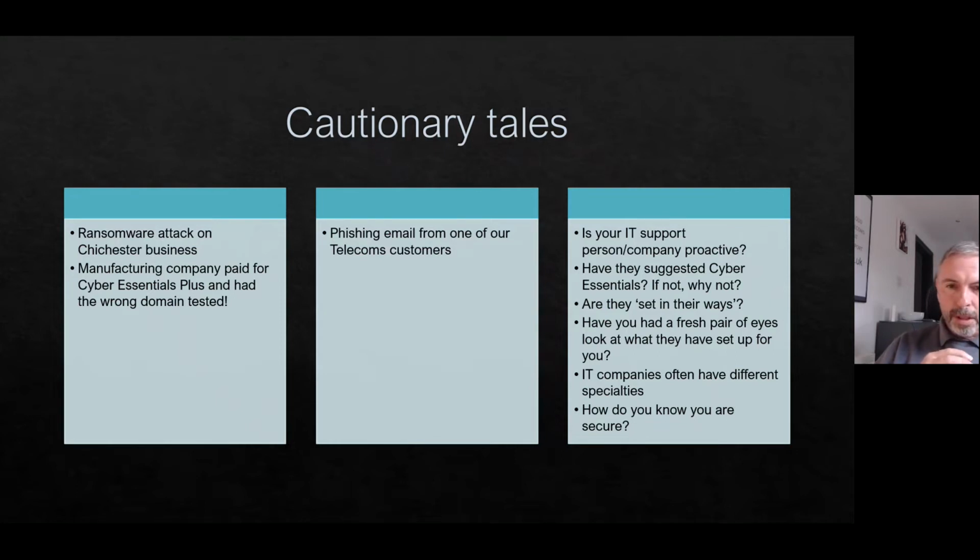We also came across a manufacturing company recently. We now do their IT, but the previous IT provider had got Cyber Essentials Plus done for them, which is the more invasive penetration testing version of Cyber Essentials, where people actually try to hack into your network properly to see if you're vulnerable. And on the report, they'd actually used the wrong domain name. So this just highlights the fact that not everybody offering advice on Cyber Essentials necessarily does a great job. So be careful who you use.